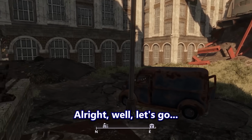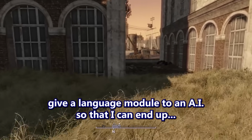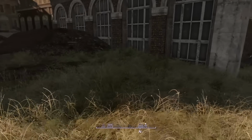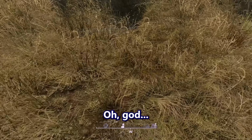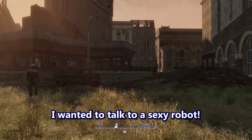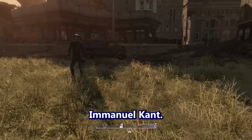Alright, well, let's go, give a language module to an AI so that I can end up getting into an argument with the AI as well. Or a philosophical debate with a bomb. Oh, God. This is not what I thought I was going to be doing today. I wanted to talk to a sexy robot, but instead I'm going to talk to Immanuel Kant. Yeah.